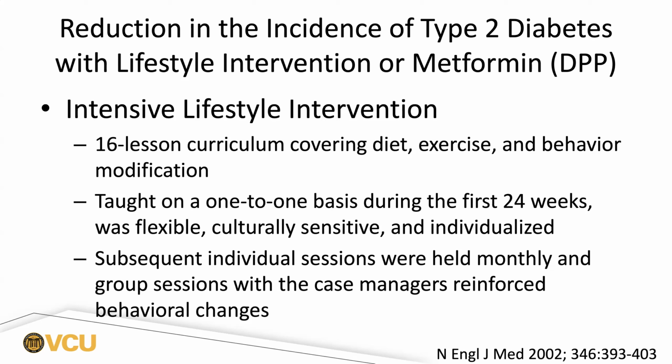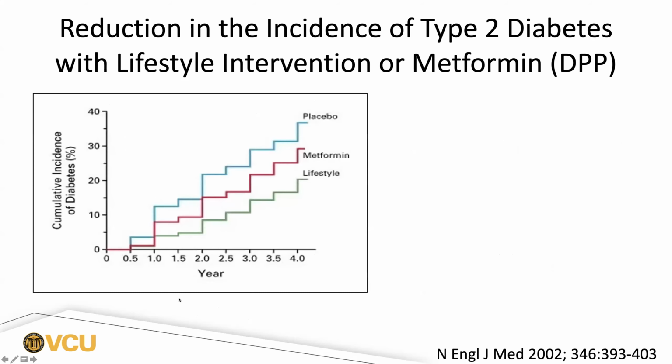Subsequent individual sessions were held on a monthly basis, and group sessions with case managers reinforced behavioral change. So again, I'm going to reiterate here, this was an intensive intervention. This was not kind of casual education. And this program extends approximately a year. The DPP trial went on for about 2.5 to 3 years in total.